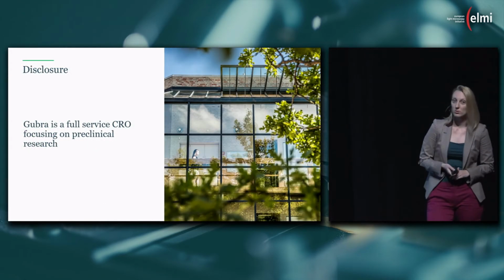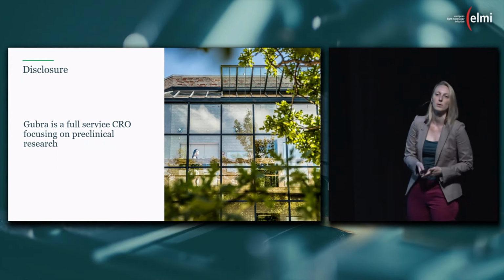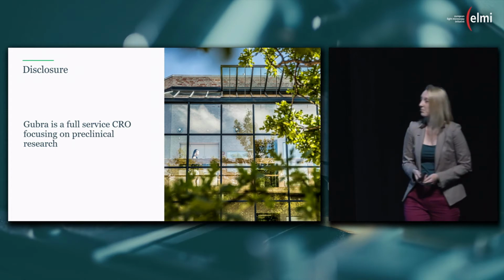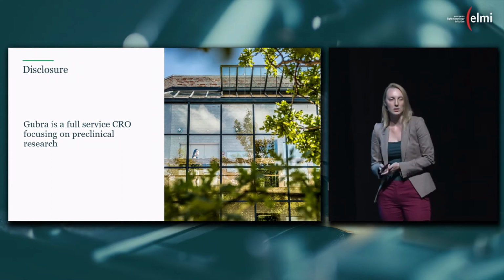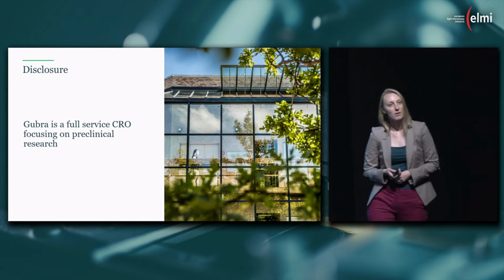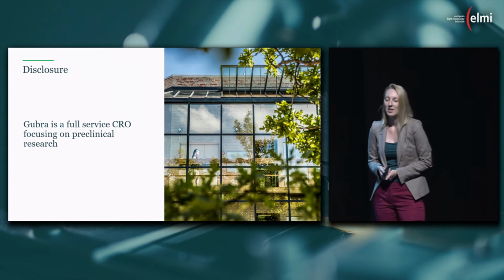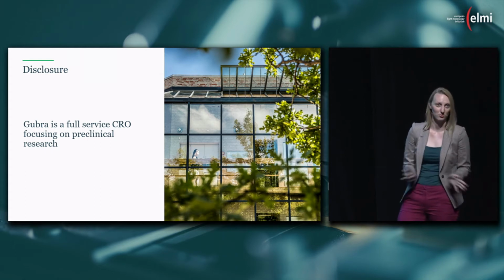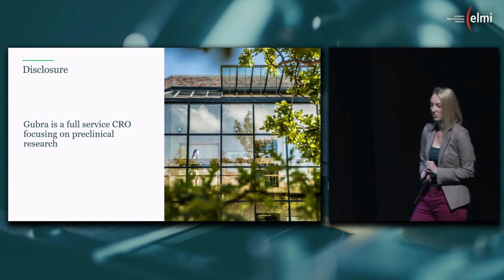Gubra is a contract research organization where we perform different preclinical studies for pharmaceutical companies, but also academic university groups. Gubra is focusing mostly on metabolic diseases, including obesity and diabetes, and also comorbidities of these diseases. At Gubra, we have a 3D imaging team. We have a light sheet fluorescence microscope, actually 3 of them, and we perform high throughput whole organ imaging. We do all sorts of organs, from brains to kidneys to livers, but the big interest is the brain, of course.